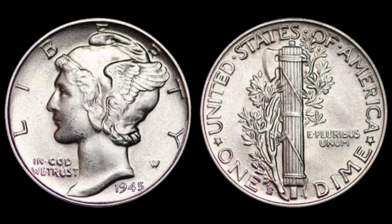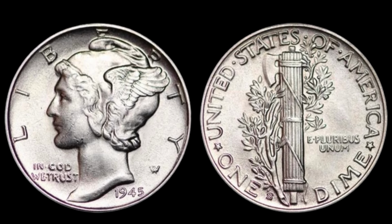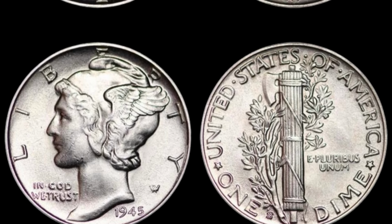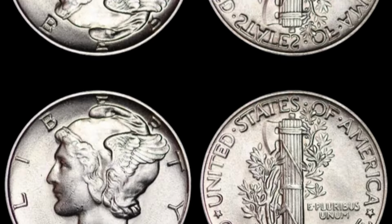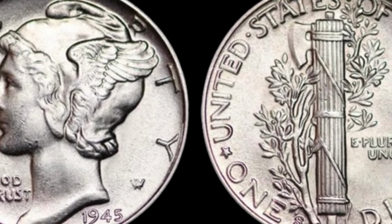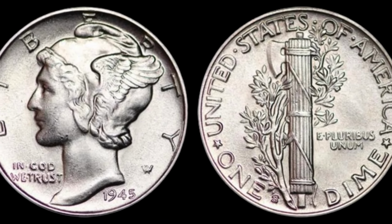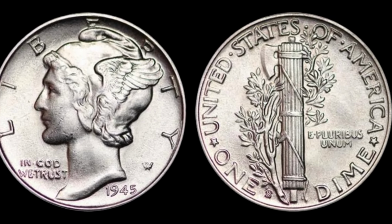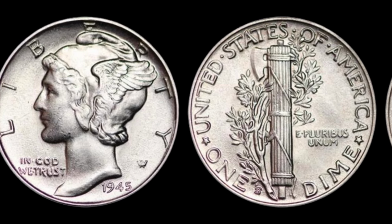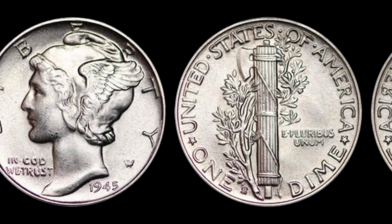So how much can this 1945 SDP dime fetch on the market today? Well, if you're lucky enough to find one in mint condition, we're talking about a coin that hasn't been circulated much. Its value can skyrocket. In fact, a recent auction saw a 1945 SDP mintmark dime sell for a staggering $88,100. That's right. One of these small, seemingly ordinary dimes turned into a massive payday for its owner.